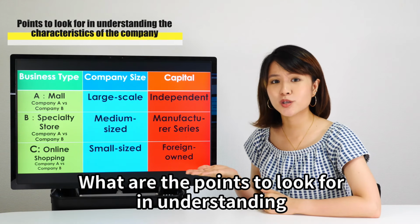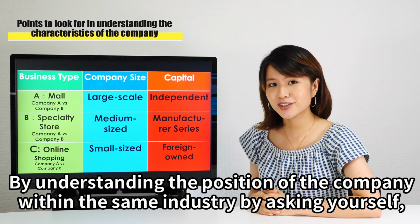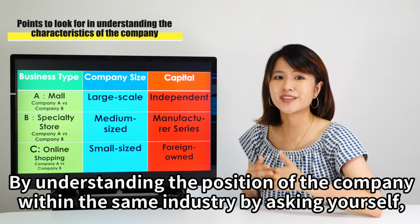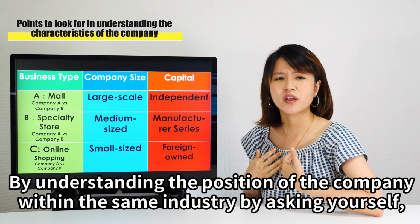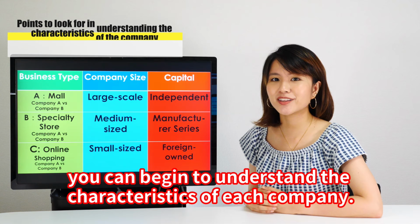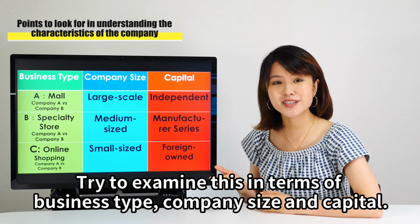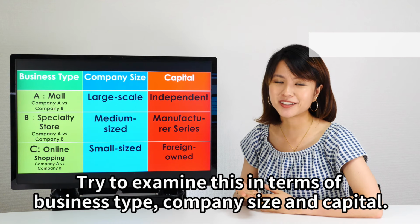So what are the points to look for in understanding the characteristics of the company? By understanding the position of the company within the same industry by asking yourself how the company fares with other competitors, you can begin to understand the characteristics of each company. Try to examine this in terms of business type, company size, and capital.